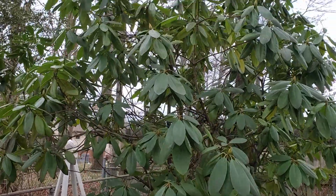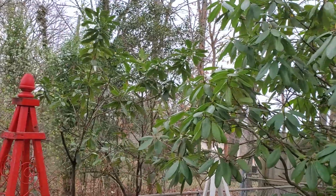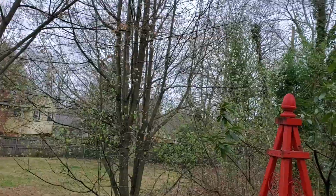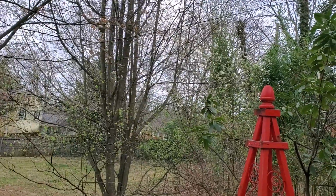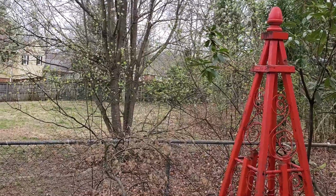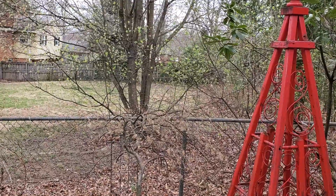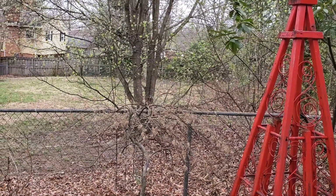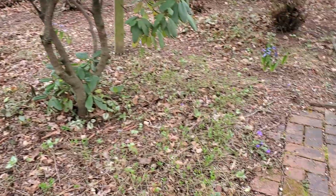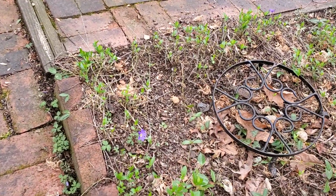And these two rhododendrons here have buds on them. The Bradford pear next door has got lots of blooms coming out too. I hope it doesn't split. You know, Bradford pears are famous for splitting down the middle, because if half of it splits, it'll take out the electricity, maybe our fence. So I'm hoping that doesn't happen. You can see there's some windflowers starting to bloom.